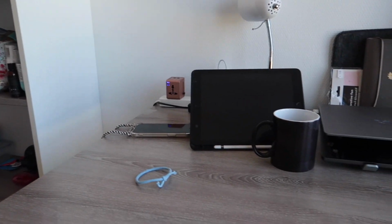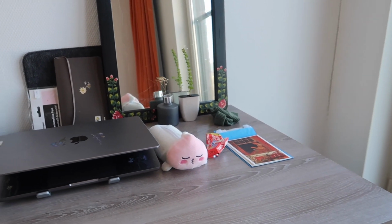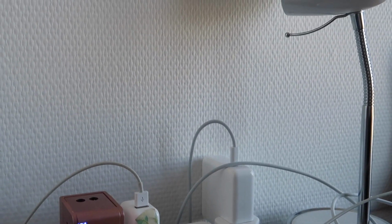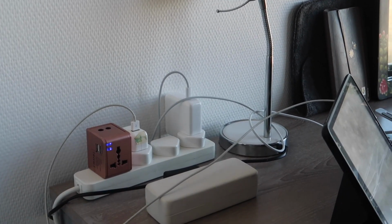So this is how I've arranged my desk. Obviously I did a little cleanup before I started filming, but generally this is what it looks like. I've got my chargers here. Don't talk to me about cable management. I know it's probably frustrating to some of you, but I don't have a solution for it right now, okay?